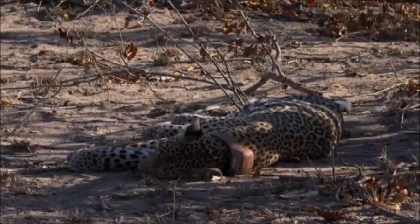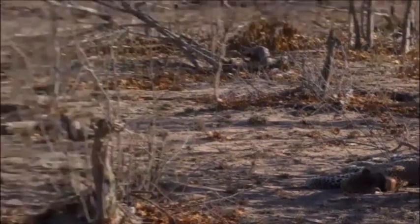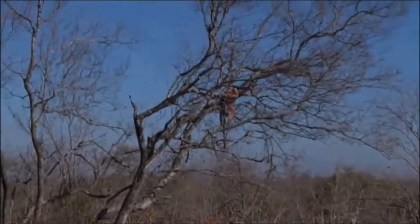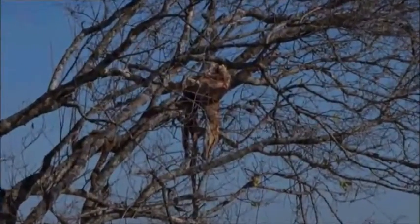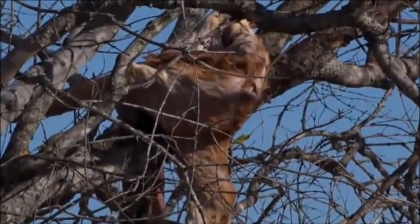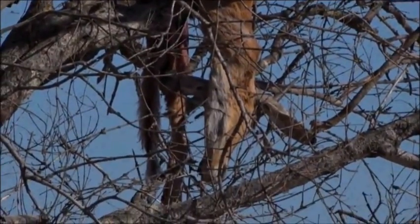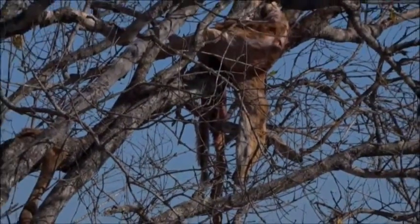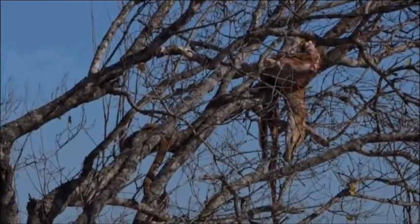Now, he's got an impala in the tree. He's eaten, I suppose, around 80-90% of it. Birdie, you've asked me how often leopard eat. Leopard will eat as often as they are able to catch something. So they're opportunistic. Even though his belly is full at the moment, if another impala had to walk past, he would jump up and kill it if he can.